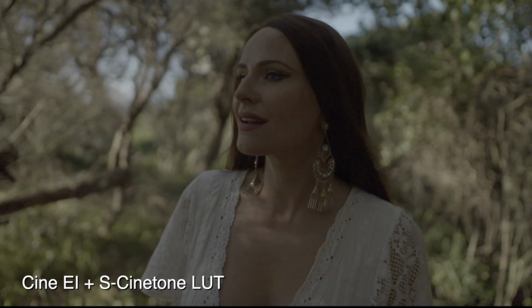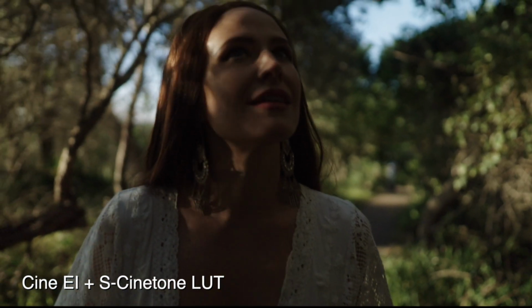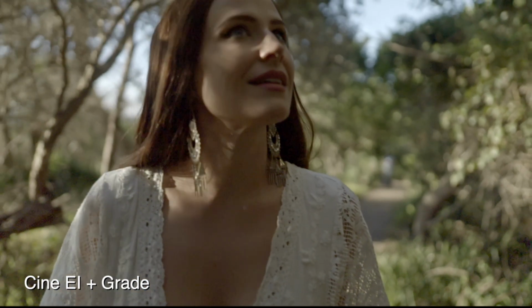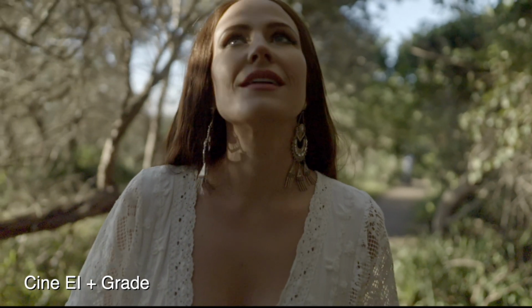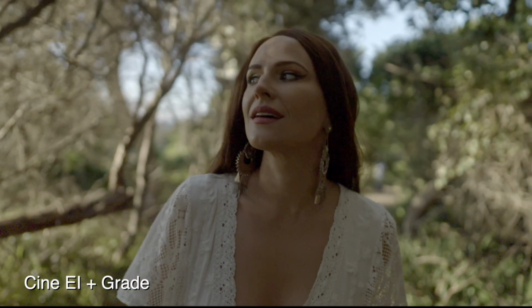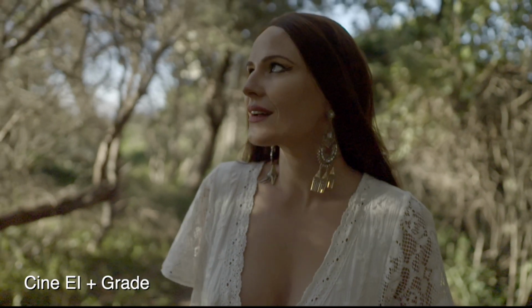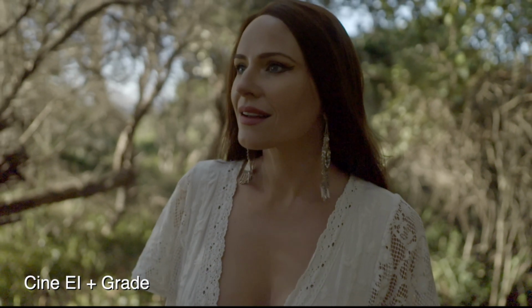Yep. That's with the straight Cinetone LUT dropped on it. And then the next shot we see with a grade lifting it up. So we are stops and stops and stops under here. Yeah. And does it break up? Is it noisy? Yes. But dang, it's very watchable. At a pinch, yeah. At a pinch usable. If that was an important shot, I know editors would go with it. Yes. If that was the golden moment.